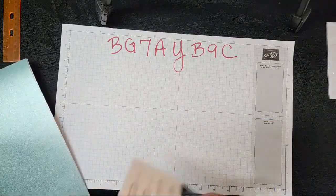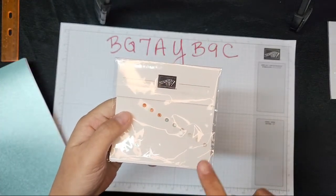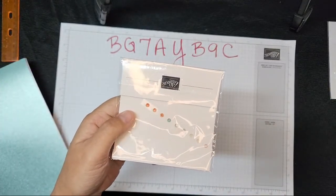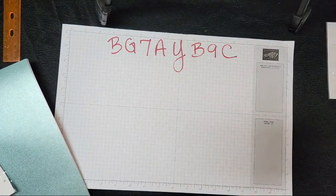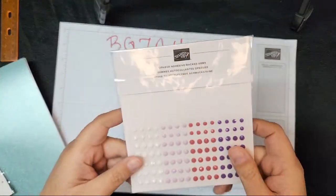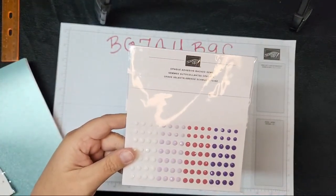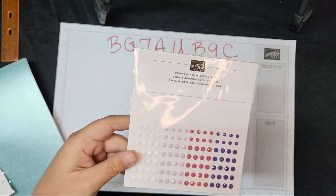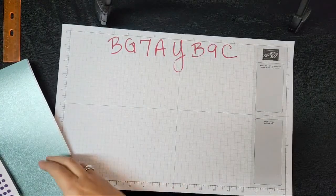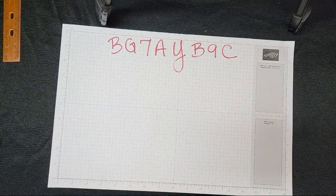So now, the iridescent pastel gems. Now, I only have one little strip of these left because I put these in the sample packs for the Christmas party. So you'll have to forgive me on that, but that's what I have. And then we've got the opaque adhesive back gems. And again, it went all the way up, but I made sample packs. So if you missed it, you missed gems, you missed paper, all that fun stuff, okay?